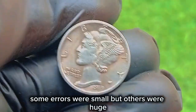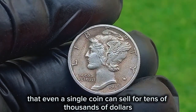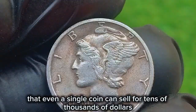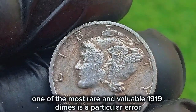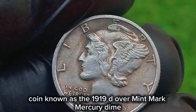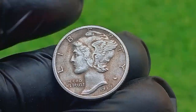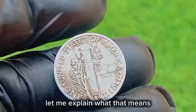Some errors were small, but others were huge, so rare and valuable that even a single coin can sell for tens of thousands of dollars. One of the most rare and valuable 1919 dimes is a particular error coin known as the 1919 D over mint mark Mercury dime. Let me explain what that means.